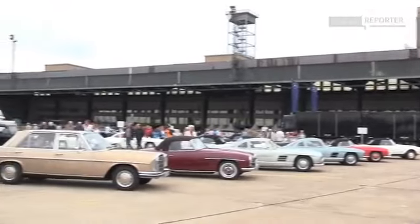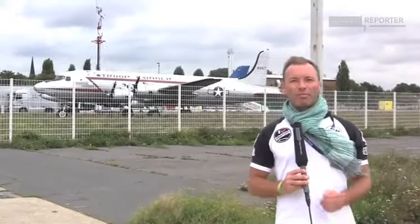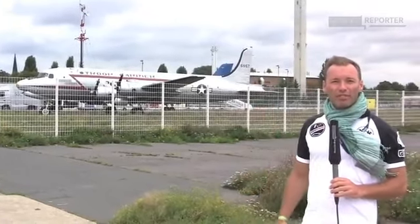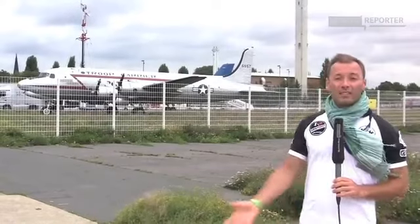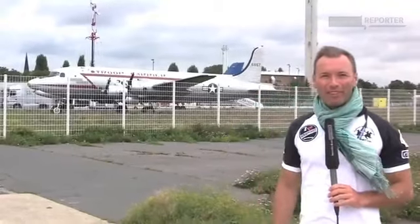Berlin-Tempelhof is normally not an area associated with cars. Back in 1949, during the Berlin blockade, bombers like this candy or raisin bomber were delivering food to people in Berlin. But now, today, a different power has taken over this fantastic airport.